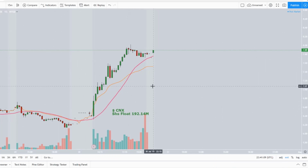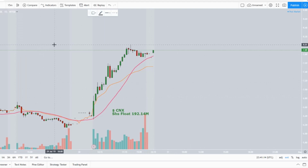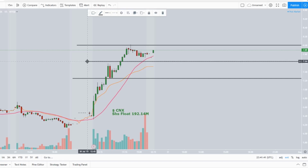Now, let's get right into the technicals. We'll talk about this really quickly, what I'm going to be looking for and what we need to be watching. Let's go ahead and draw our support and resistance. We got our resistance right here at $8. Let's go ahead and put that at $8. We got our support. I would go ahead and put our support here at $7.25. And we got our median sitting at about, I'd say, $7.64. That's about the median there.